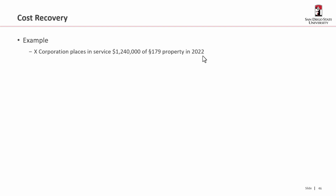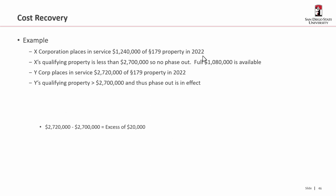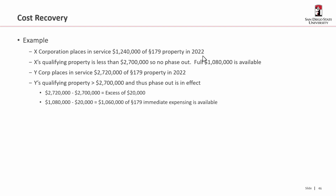Okay, so let's do an example. X Corporation places in service 1.24 million of 179 property in 2022. So it's less than 2.7 million. There's no phase out. They could deduct up to 1,080,000 of that property during 2022. Y Corp places in service 2,720,000 of 179 property. Well, that is above the threshold. It's above the amount by 20,000. And so what happens is they are required to reduce the eligible amount of 179 from 1,080,000 to 1,060,000. So they could not deduct more than 1,060,000 under Section 179.